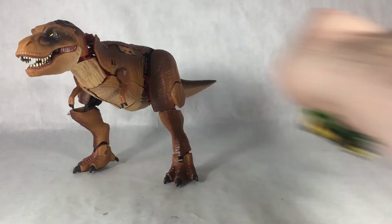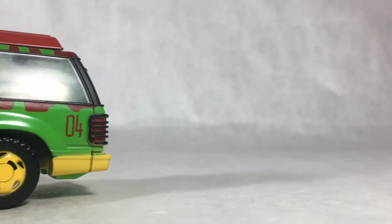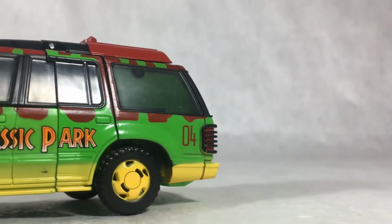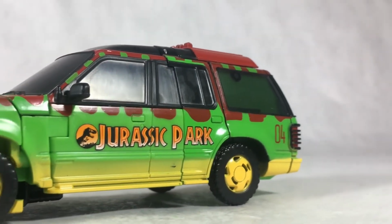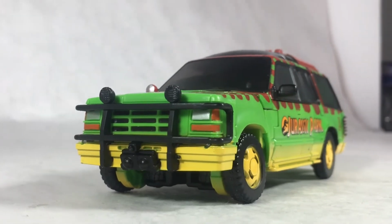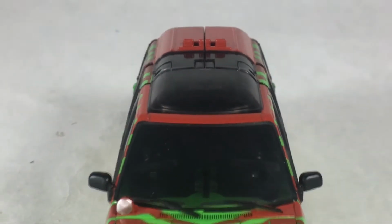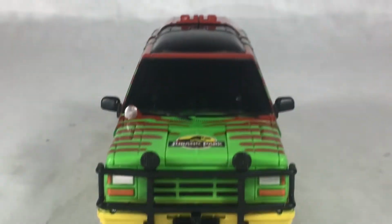I'm just kidding. We have to talk about JP93 next. And JP93 transforms into the green and red Ford Explorer, famously seen in Jurassic Park. And this vehicle mode looks very nice. I really do like all the greens and reds and that little bit of yellow that comes on the figure.